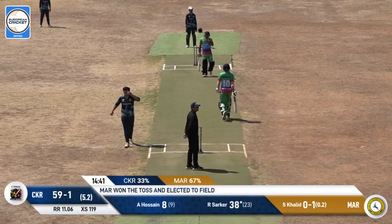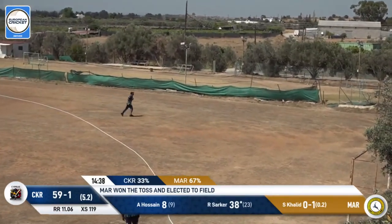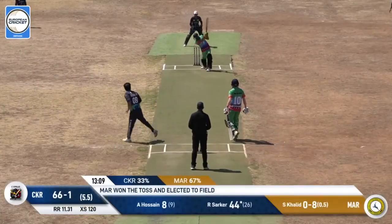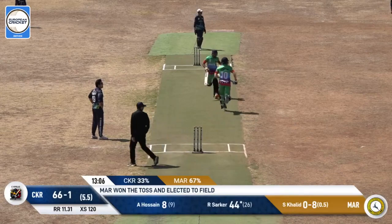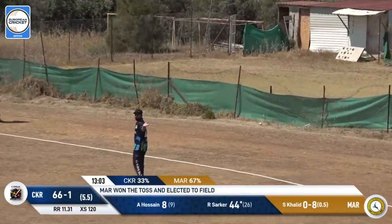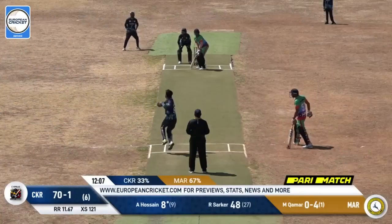This is belted, hammered away, and that's what happens though. If you can just connect on these deliveries, you know he's going to hit it for a six. Does this have enough to go to the rope for a four? Yes, it does, and there we go. That's what Sarkar is capable of doing.